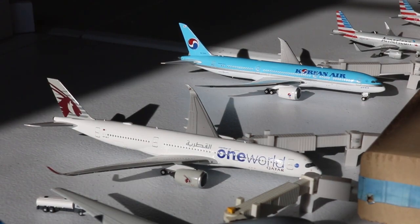And then on top right there, we have the Korean Air Boeing 787-9. This guy's currently loading up on the turnaround out to Seoul. So have some really, really nice stuff.